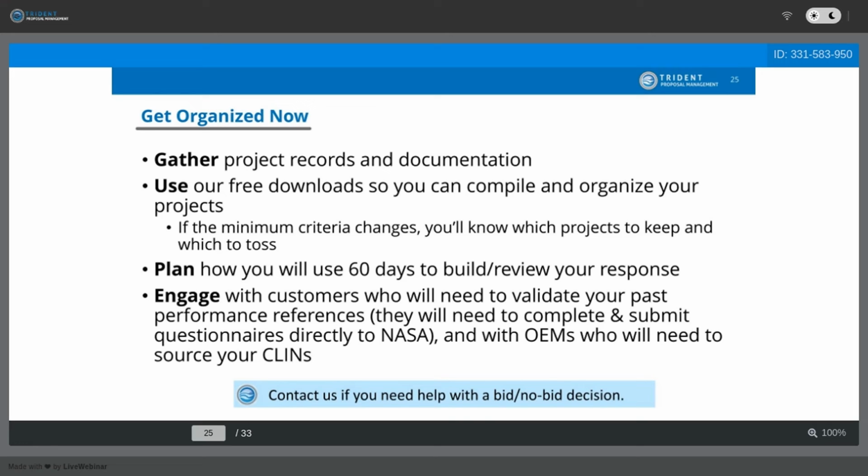Like 60 days sounds like a lot of time until you put it in the context of how much work goes into a proposal like this to make sure that everything is locked tight. And then lastly, last but not least, right? Engage with the customers who are going to need to validate your past performance references, because you're going to have to send them a form where they say, yes, they did all these things and we concur with these dates and these values and the work was wonderful. And that doesn't come back to you.